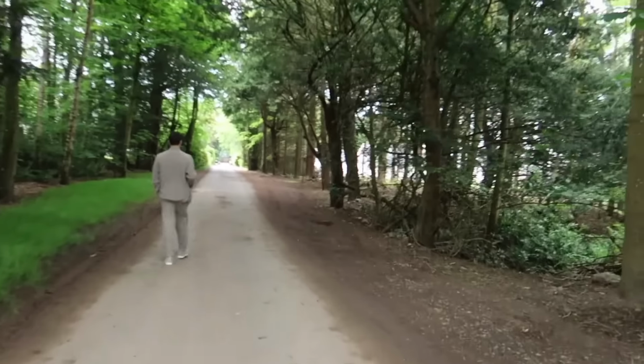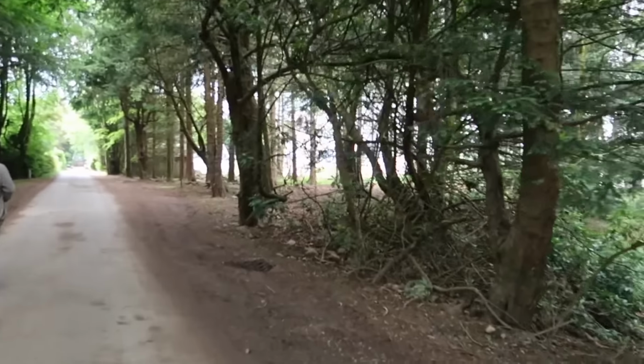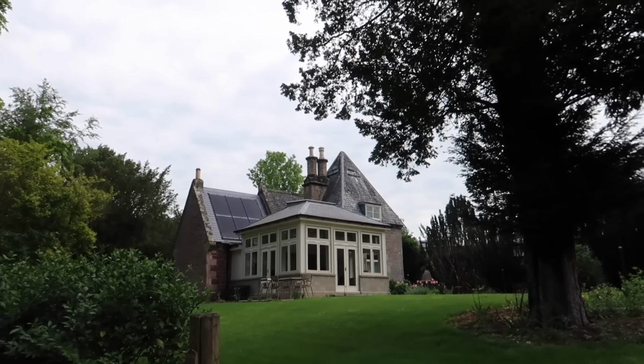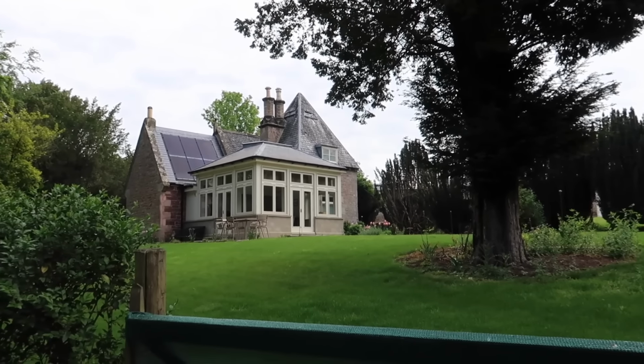Goodness me, there's even more down here. These are like fully fledged houses. Well, we have found the beautiful gardener's cottage. Oh my goodness, wait until I show you the front of this cottage.